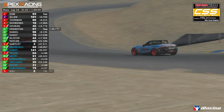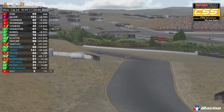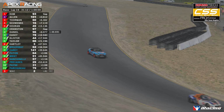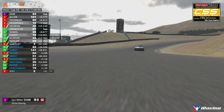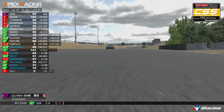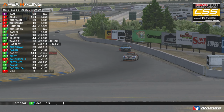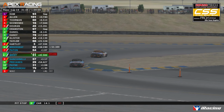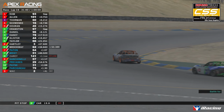All right, so everything that we said about Mike Dam throwing the car around and John Allen not, the last half lap or so. It's neat to watch the differences in how they attack turn 1 and 2, where you see John Allen turning in much later at turn 1 and making almost a straight line up the hill, but then turning in much earlier at turn 2 at the top of the hill, and Mike Dam just the opposite.